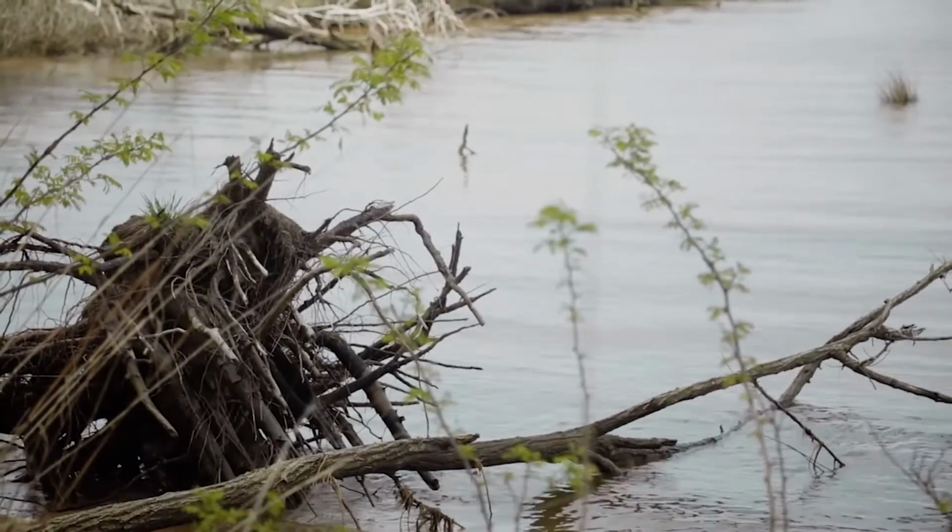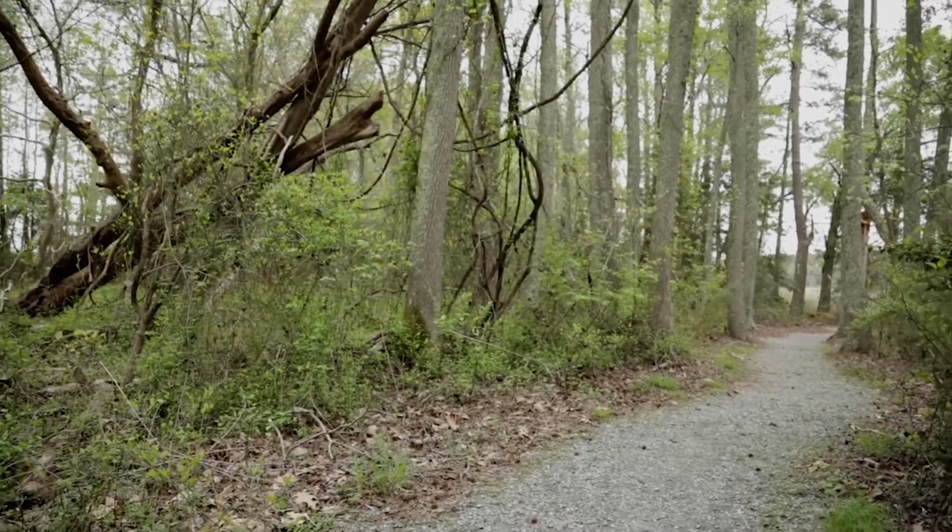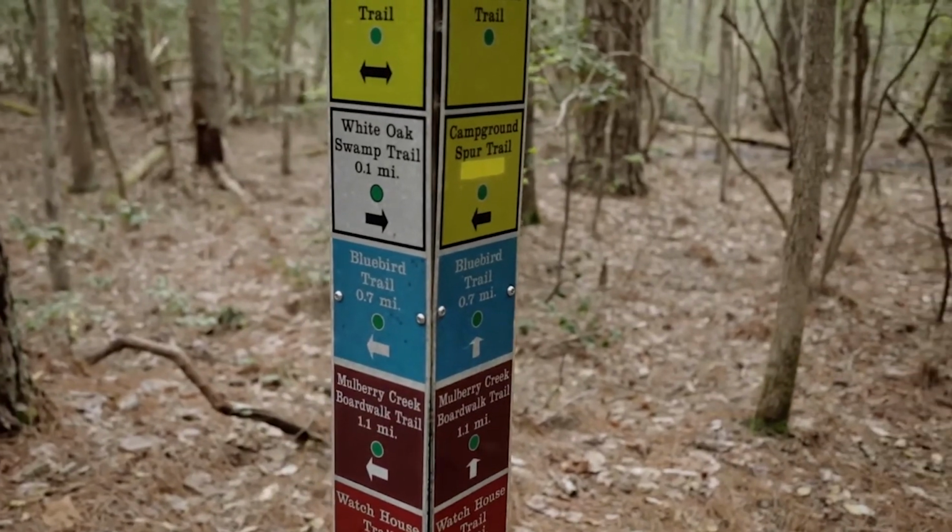It's a great day trip for most Virginians, so we're just a little over an hour from Richmond. It's a really easy drive, and just a little closer to 2 for most of coastal Virginia and northern Virginia. So you can pack a lunch, come out to the park, enjoy a hike, get on the water, and be home by dinner time. We have just over 9 miles of hiking trails. There's a little bit of something for everyone.